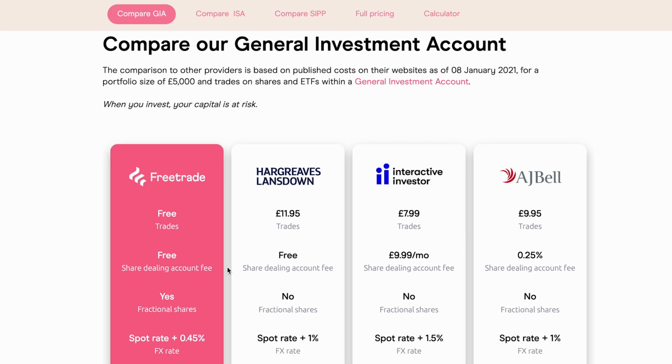And the share dealing account is also free. It does offer fractional shares, like I said, compared to a lot of other brokers. One thing to point out, it does have a spot rate plus 0.45% FX rate, so some extra little cost to take into consideration, but most platforms will have this.